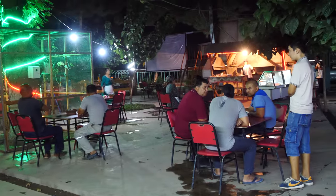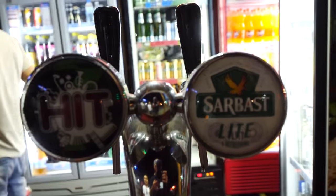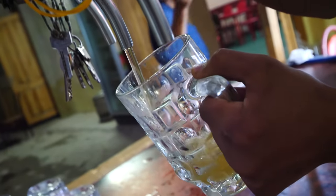One of them selling kebabs, this one selling drinks. There's actually some birds in the middle here. And over here, they're selling beer. So you know what? I deserve a beer because I worked really hard the past 2 weeks. What beer do they have? Sarbast. No, I want a dark beer, strong beer. What do they have? Strong beer.